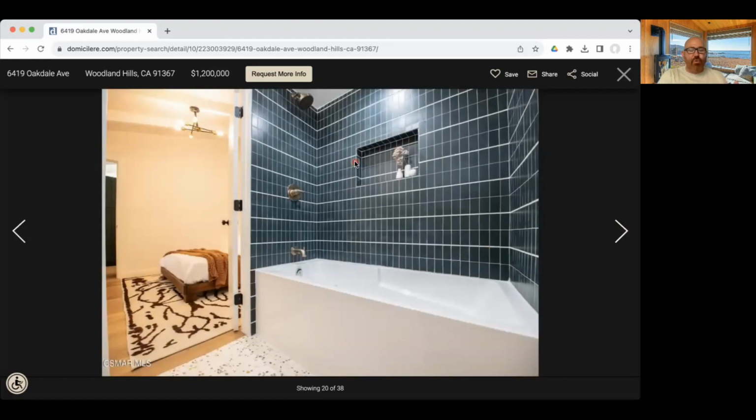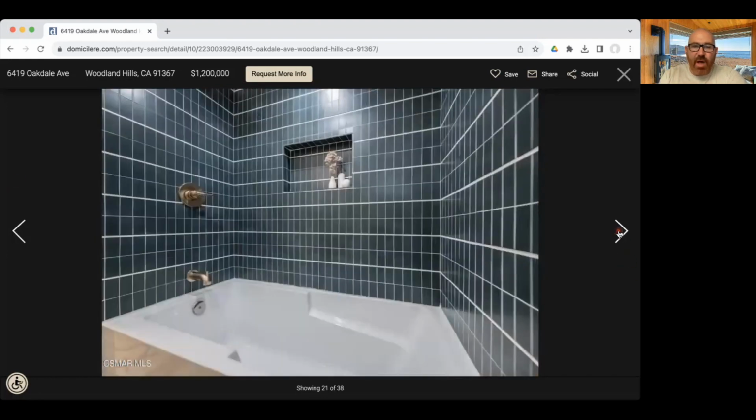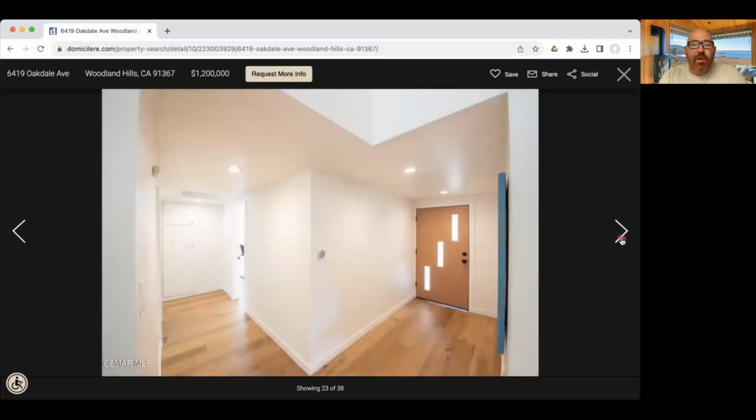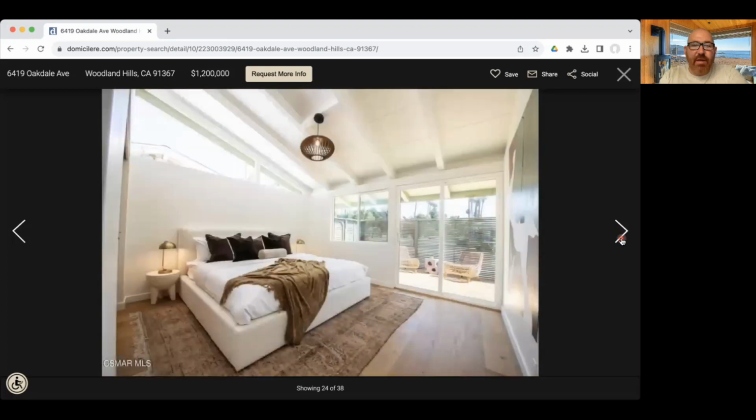So this bathroom's kind of cool. The secondary bathroom in these homes is attached to both the hallway where you walk in as well as one of the bedrooms. They've done kind of a cool tile pattern here. And this is that other side. It's not a big bathroom, but it works. This is that entry space, again, special.